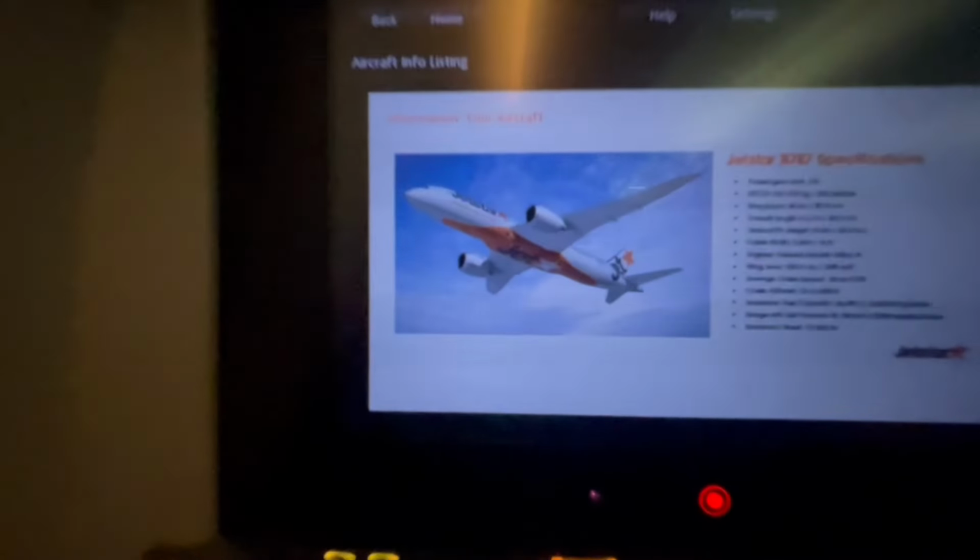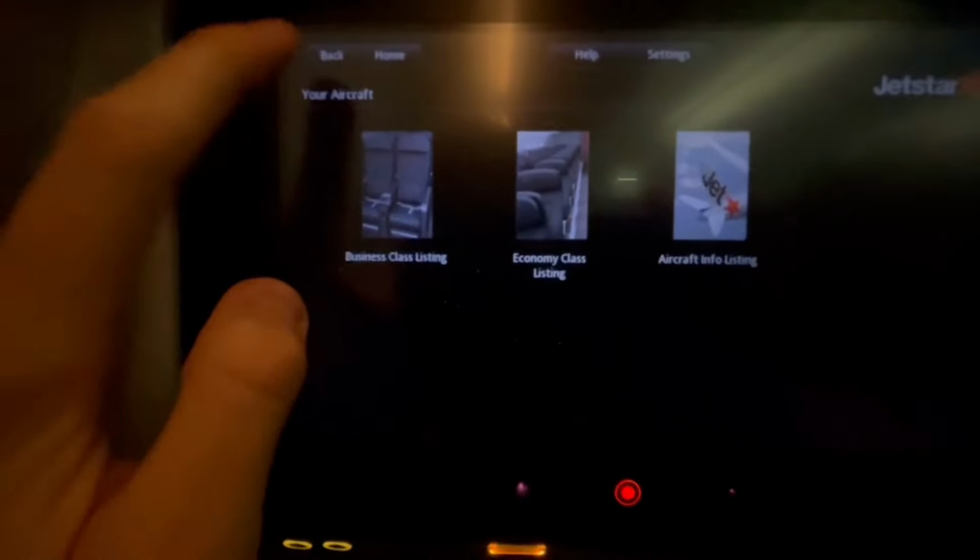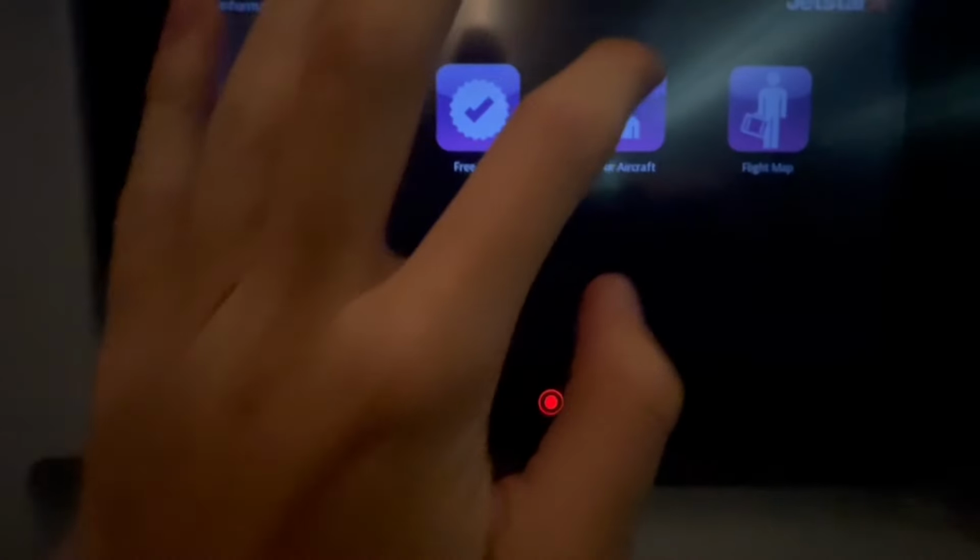There were seat maps and information about the Boeing 787 Dreamliner, more specifically the Jetstar one, because that's what we're on. But there are a heap of things just to entertain you if you didn't want to pay the $15 for the inflight entertainment. So now it is finally time to conclude this flight.